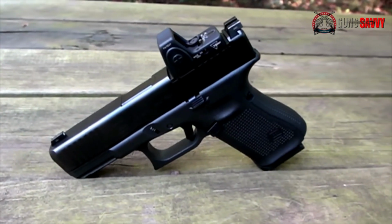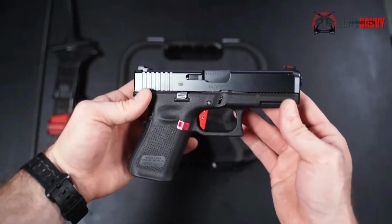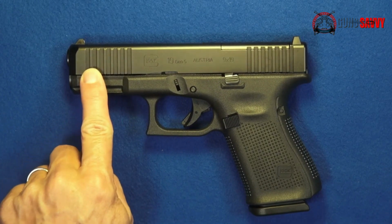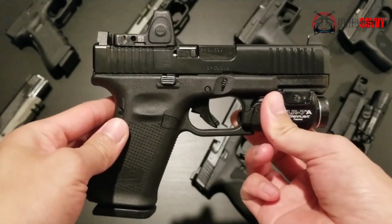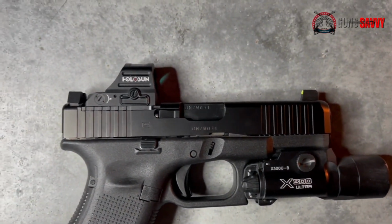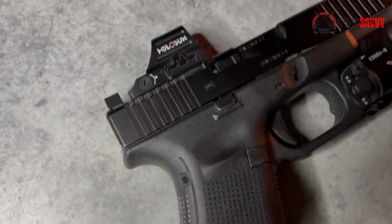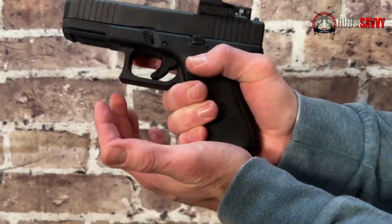The G19 MOS comes with the same popular upgrades of all Generation 5 Glock pistols, like the Glock Marksman barrel and overall elimination of leaf springs, which have since been replaced by new coil spring designs for increased longevity and reliability. The slide release is ambidextrous and the magazine catch is reversible.